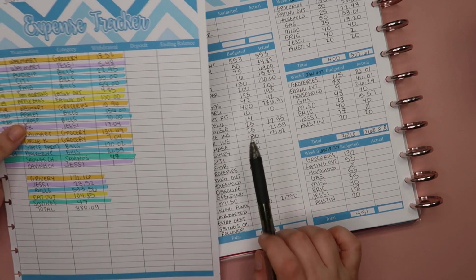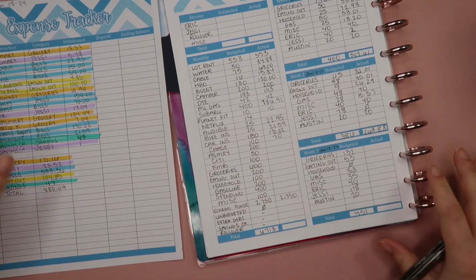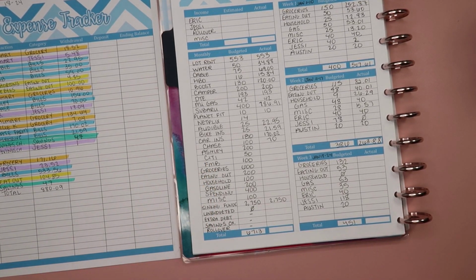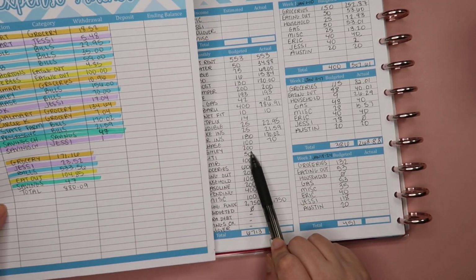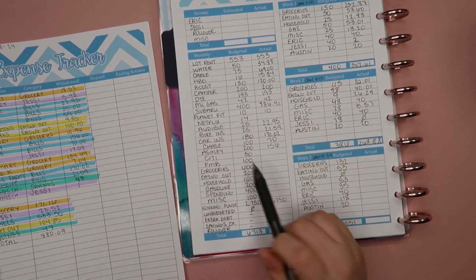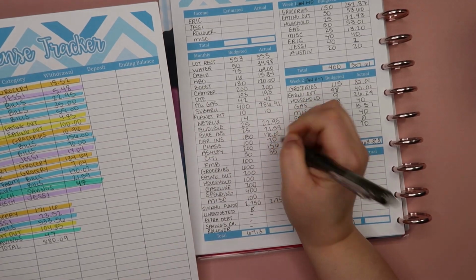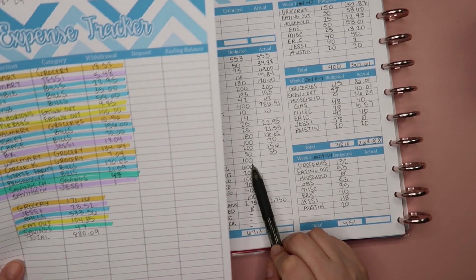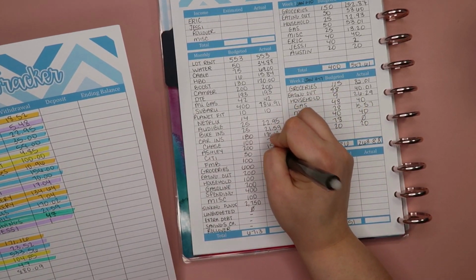Chase, I budgeted $100, that came out at $70. I really wasn't sure what to expect from some of these minimum payments on cards because of the spending we did in December, so I budgeted high, and luckily they all came in less than what I had budgeted for, which is good news. For Ashley, I budgeted $200, and that came out at $156. City, I budgeted $50, and that came out at $35. And First Merchants Bank, I budgeted $100, and that came out at $58. So that was all really good.